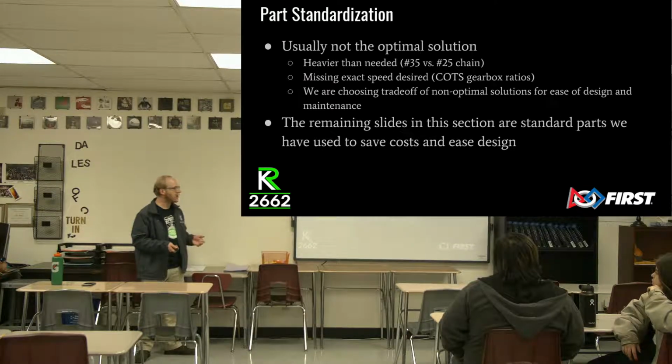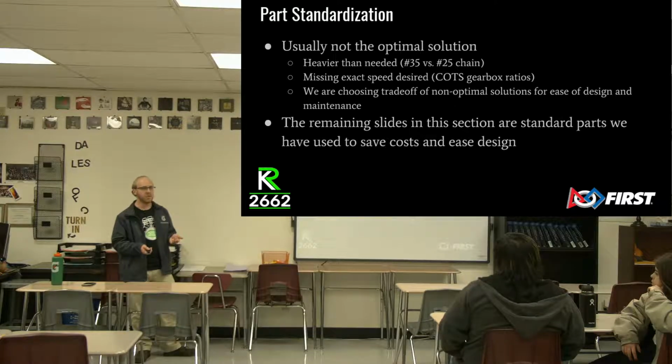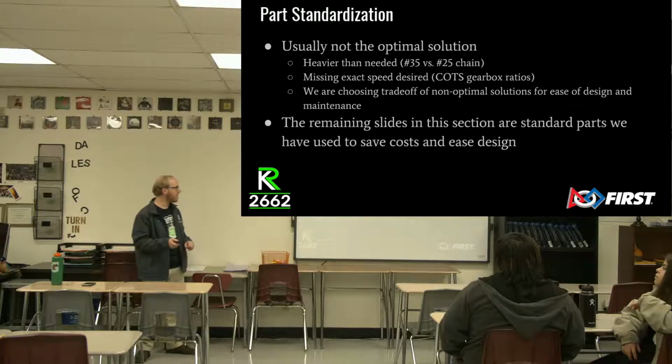We're really choosing overall here that easier storage, easier maintenance, and easier design is worth those trade-offs of not having the perfect solution for everything.